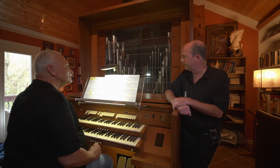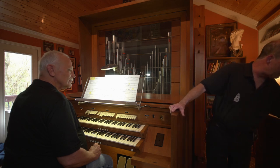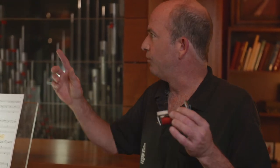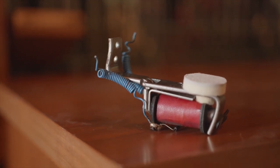So this particular instrument is direct electric chest action, meaning that when the organist hits the key, it sends a DC current to the solenoid unit. This magnet, there's a leather pallet, this sits beneath each pipe. When the organist hits the key, it gives a DC current, about 12 volts, to this unit. It drops, it's within the pressurized chest, and lets the pipe play individually.